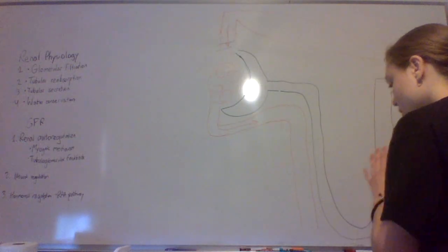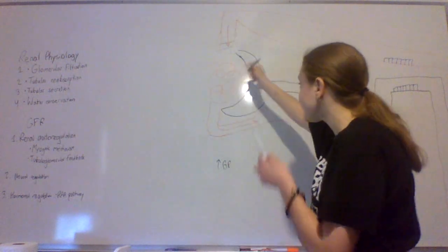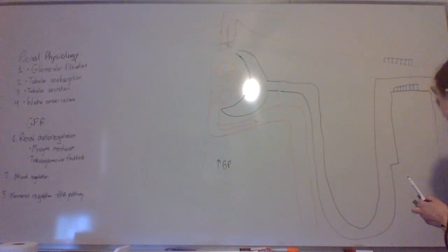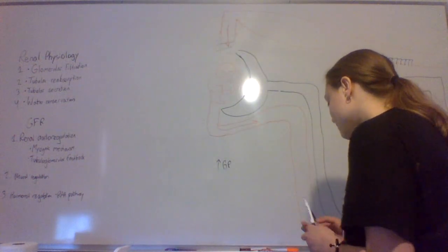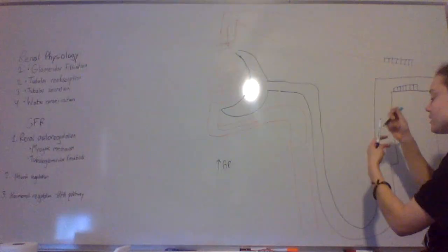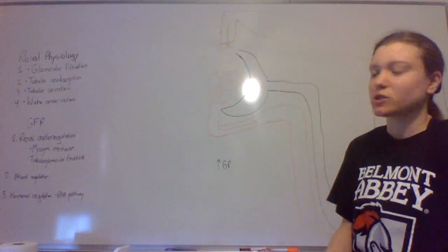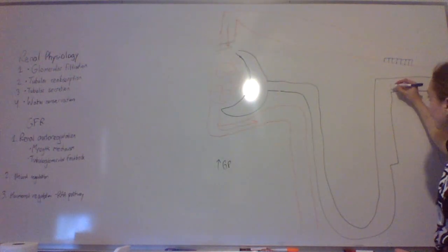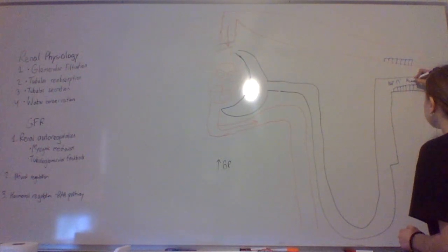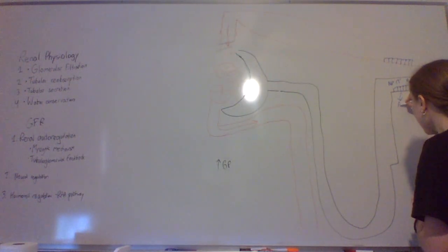When we have elevated systemic BP, this raises the GFR, because remember, more blood is flowing into the glomerulus and thus being turned into filtrate and excreted. The macula densa is kind of an osmoreceptor. It detects certain substances in the filtrate. When GFR is too high, not enough crucial substances are being reabsorbed. So the macula densa detects the high sodium, high chloride, and high water that aren't being reabsorbed properly, and it secretes ATP.